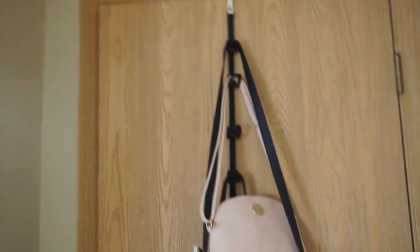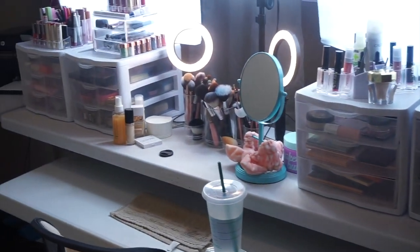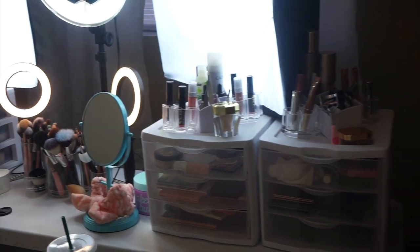It's so handy. It's really nice that I have this area because our bathroom is so small. My husband and I share it. It's very, very small. And this just gives me a place to not clog up the whole house.